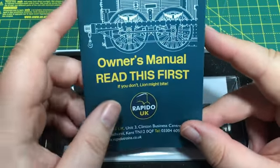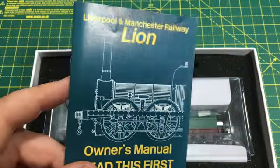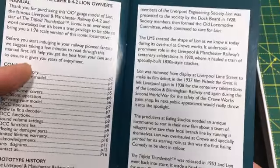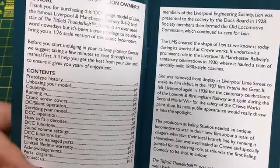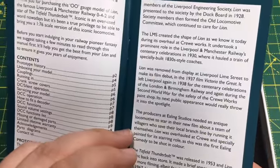Read this first. It says, if you don't, Lion might bite. Never one for reading instructions. I only flick through this, but we've got a bit of interesting prototype history in here, a little bit more in depth than what I gave you.